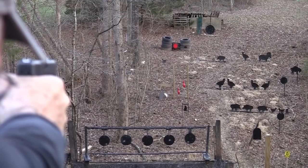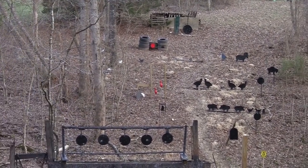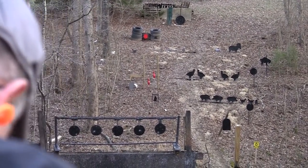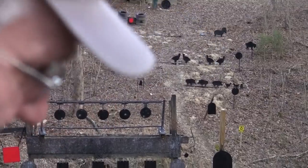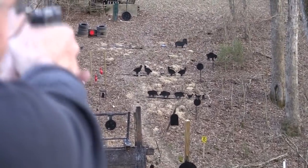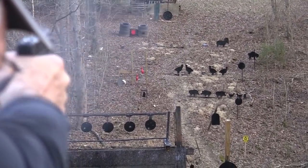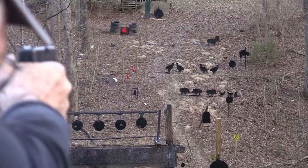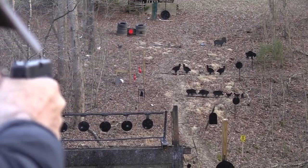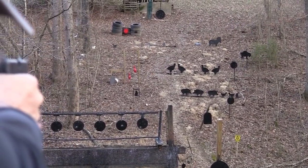There he goes. It's easy to tell I like this gun, isn't it? And I really haven't shot all that much. Not this one. Well, that old goat never wants to fall, but we'll at least make him mad. Yeah, hopefully that made him mad. Make the turkeys mad.